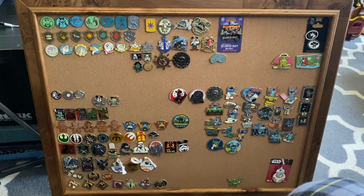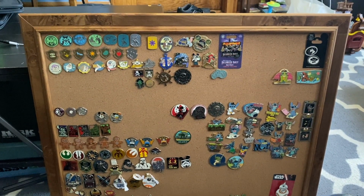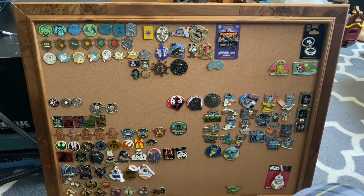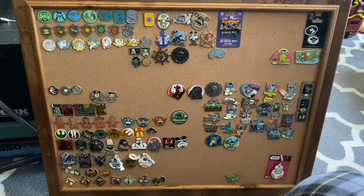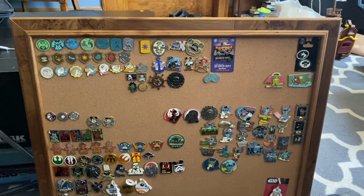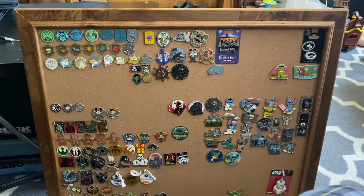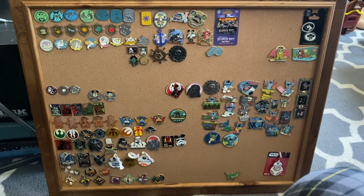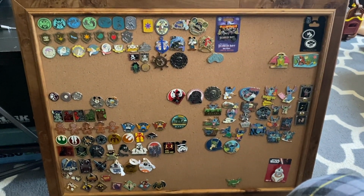I did take some pins off to show you guys some stuff, so that's why it's looking a little bare, but I'm about to fill it back up. But yeah, that's it right there. That's basically all the pins I own compared to everyone else who has way more pins than I do. But this is a nice starter set.